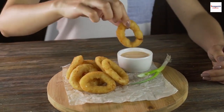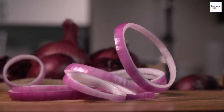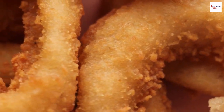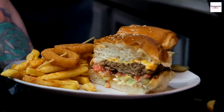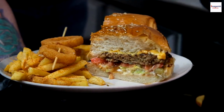Homemade onion ring secrets. Chilling the onion rings in the refrigerator for about 30 minutes before frying can help the batter adhere better and yield a crispier texture. It's a simple trick that can elevate your homemade onion rings. In some countries, such as the United Kingdom and Canada, they are a common side dish, while in others, they might be relatively unknown or served less frequently.